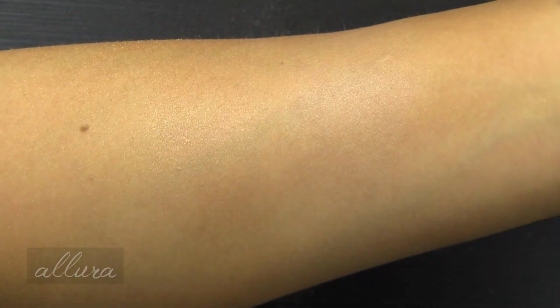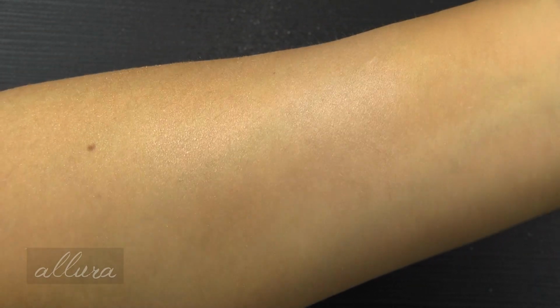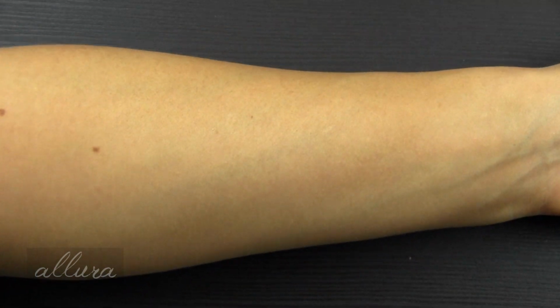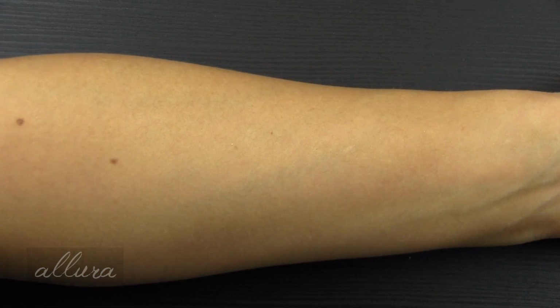Okay, so overall, actually kind of a more surprising, subtle side effect when you use a powder brush to apply these shades. All right, so these are multi-use. Let's do some finger swatches to see what other kind of effect we can get out of these.